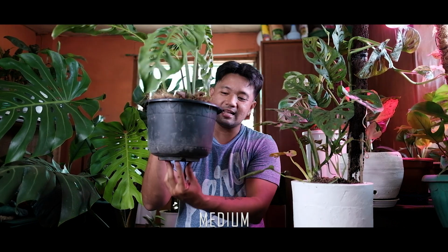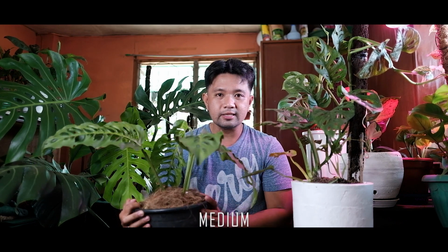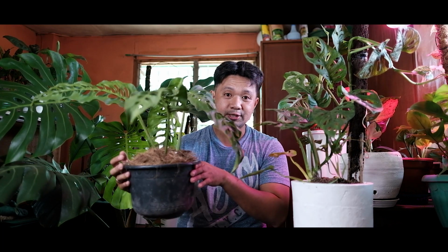That is in the case for the stable na Adansonii na. Now, for this specific pot, soilless talaga to. Super gaan lang talaga ng pot na to. Yung nilagay ko dito is moss, tapos I top it with cocoa fiber. That's it. At mamaya sasabihin ko sa inyo kung bakit yun yung kanyang medium for this pot.